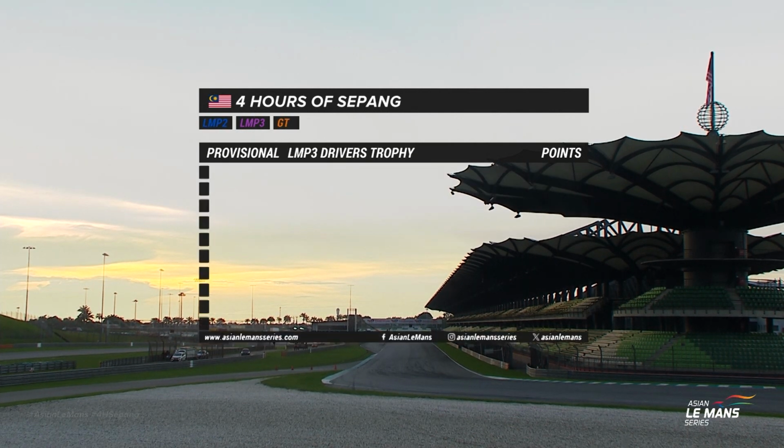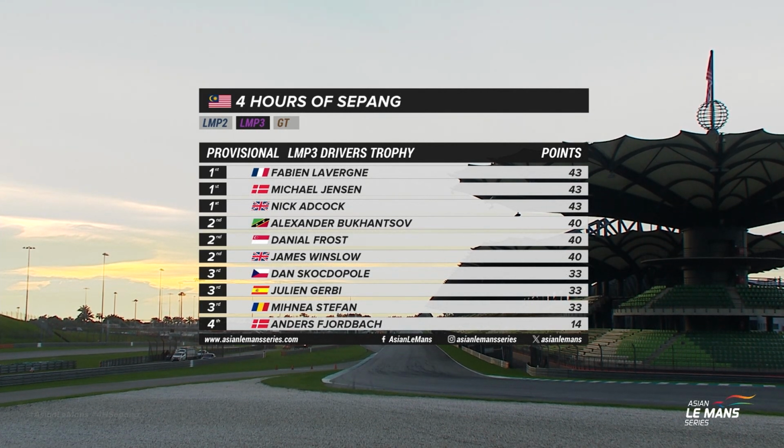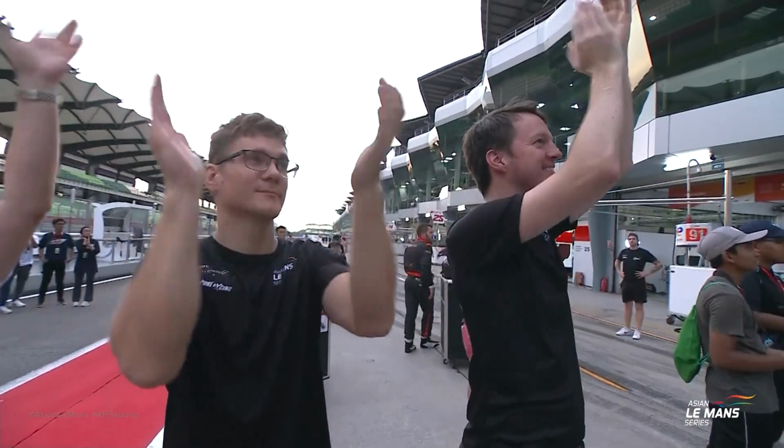In the Drivers' Trophy, it would be the three you've just heard from, Fabien Lavergne, Michael Jensen and Nick Adcock, leading the way from Alexander Bukhantsov, Daniel Frost from Singapore and James Winslow, Dan Skocdopole, Julian Gerbi and Mihnea Ștefan third in the standings, with the High Class Racing trio fourth and some way back and needing better form and fortune in the UAE. Moving on to the GT3 podium.